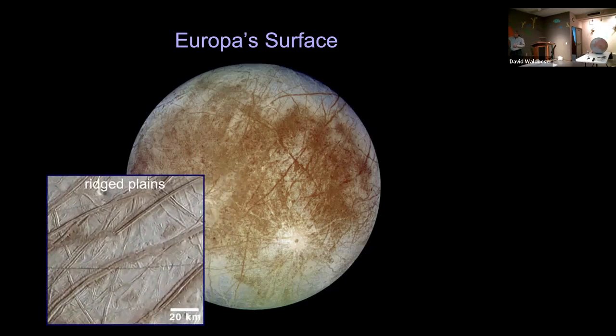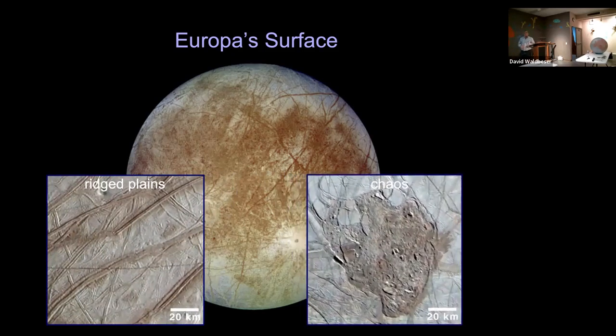Closer up, the bright whitish areas are crisscrossed by ridges and grooves. We'll look at those in a bit more detail. And the dark areas are generally this chaotic terrain that looks like the older terrain was cooked from below in some way and broke apart, aptly named chaos terrain.